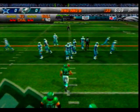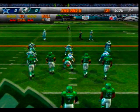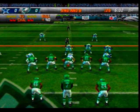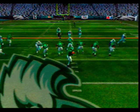Ball on the 40-yard line. Dallas comes out in their nickel package. Watch the snap now.